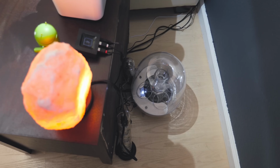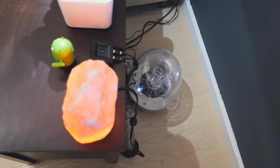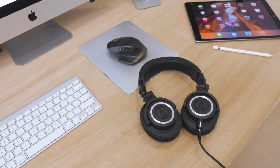I use my Soundsticks 3 most of the time. I have them tucked away in a corner. Don't kill me, I'm not using them for accurate audio. I just want something that fills up the room, and that does it very nicely. But when I do want to listen in on what I'm doing and want to get that accurate audio, I put on some headphones, and that works pretty well for the most part.